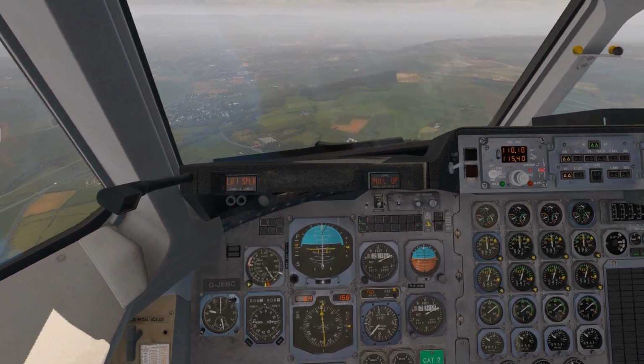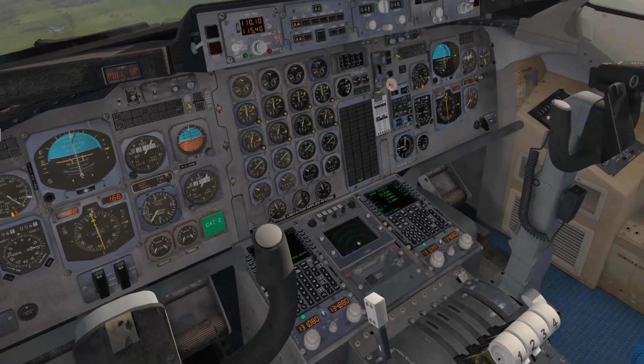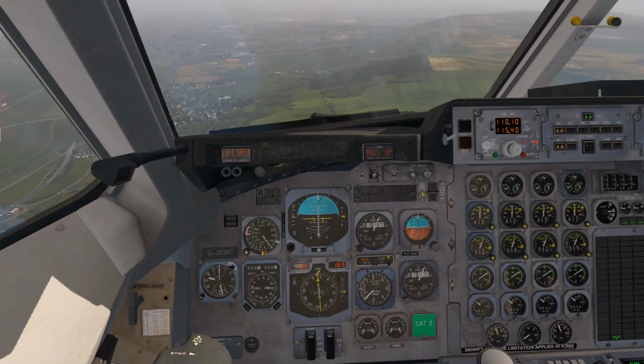And nicely maintaining 160, we'll maintain that for another mile or so. And we can go flaps 30. That's our landing flap configuration.